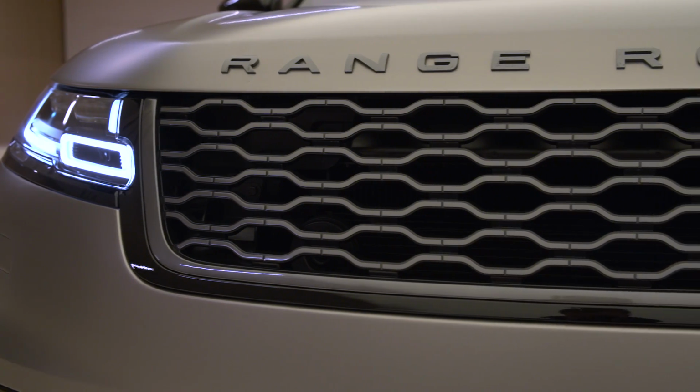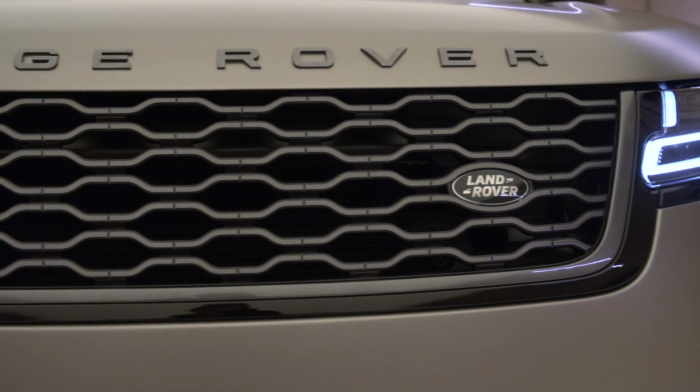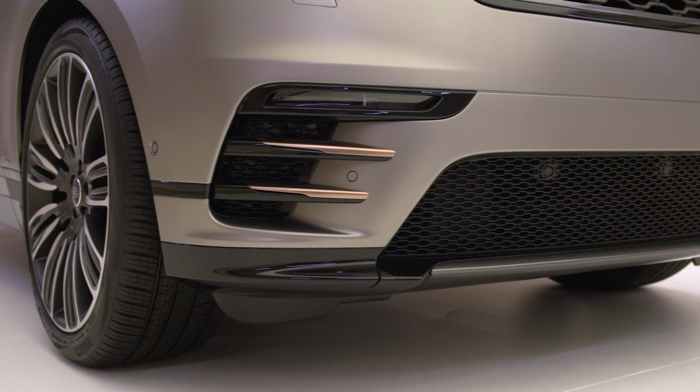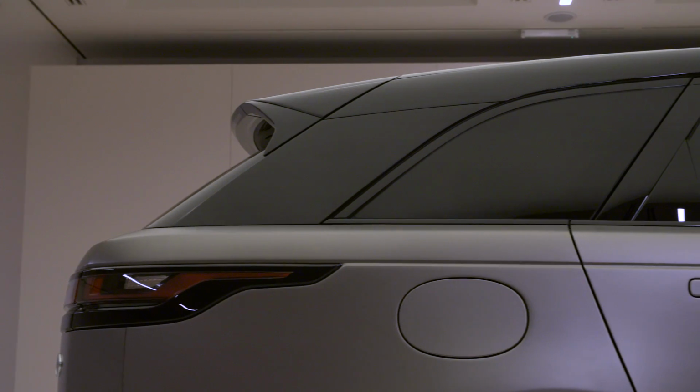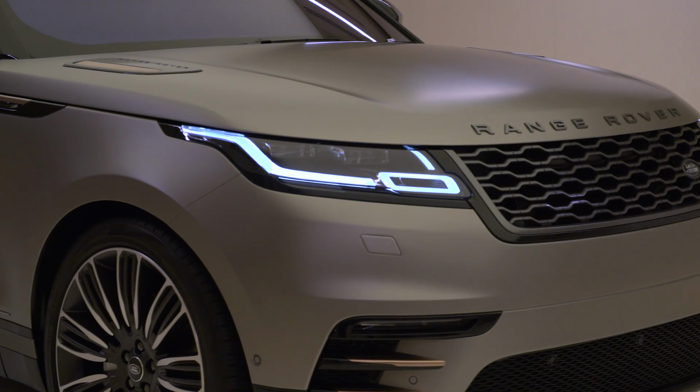So it's clever, quick, able to scale mountains, and so what? It's a Range Rover. They're about luxury and looking good as much as the off-road stuff. Well, it does look good. The copper details are a nice touch, as is the floating roof and clamshell bonnet. It just looks right, doesn't it?